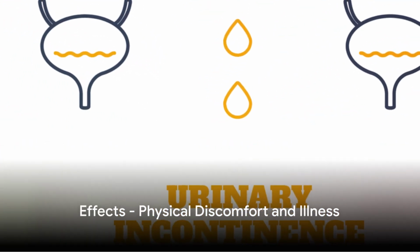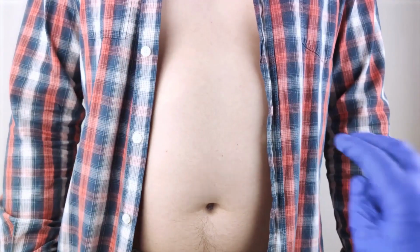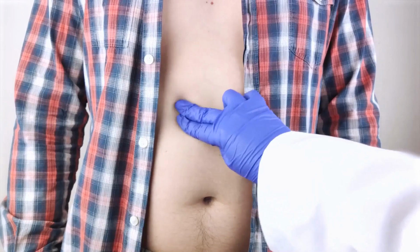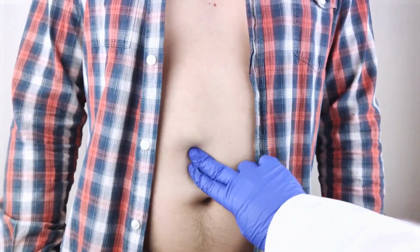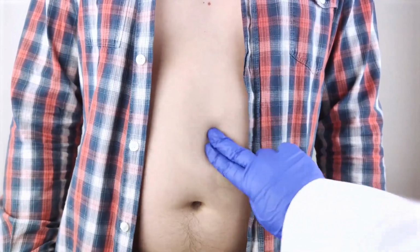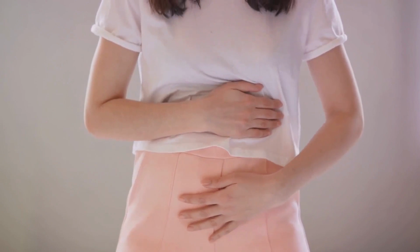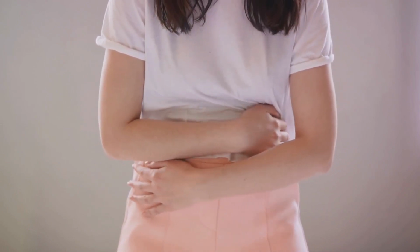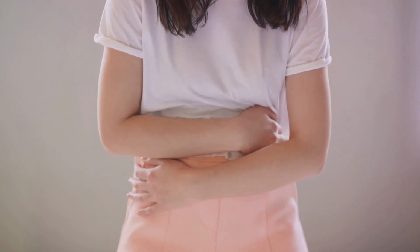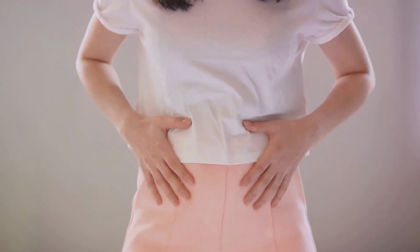Decreased urine output is not just a symptom. It can also lead to various effects. Let's dive into the physical discomfort associated with decreased urine output. Imagine, if you will, a feeling of discomfort in your abdomen. This is often one of the first signs that something is not right. For some, it may feel like a dull ache. For others, it could be a sharper, more persistent pain. This discomfort is usually accompanied by swelling, which can be visibly noticeable and adds to the overall physical unease. But the discomfort does not stop there.